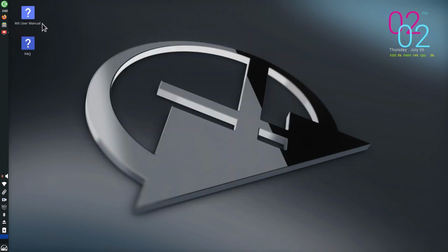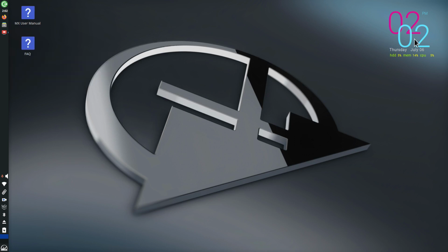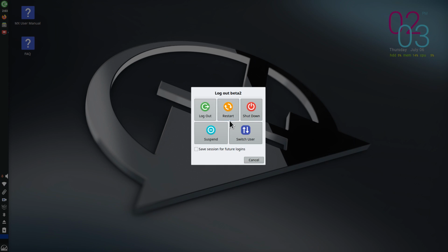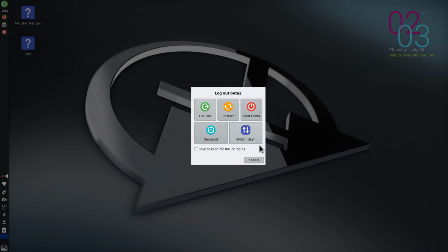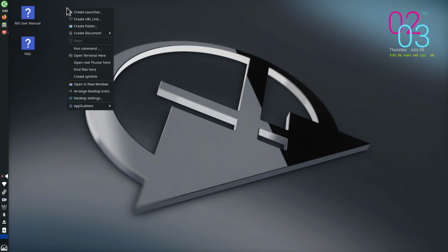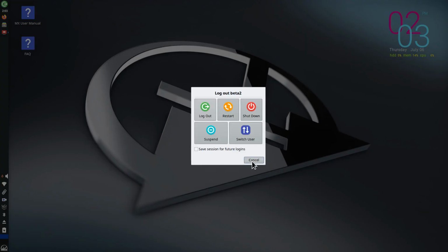We have a couple of icons on the desktop: a user manual, frequently asked questions, and Conky. We have the panel bar starting with this icon. It not only does log out, but it also does shutdown, restart, suspend, and switch user. Same icon can also be found in your MX menu right here in the corner. Same icon. You can also right click on your desktop, hit applications, and that same icon is found at the bottom of this tree. You can also make this icon.